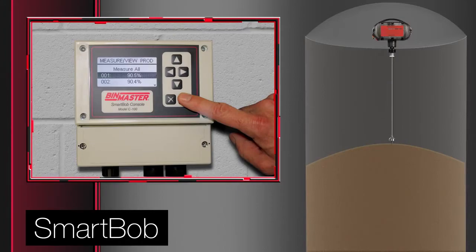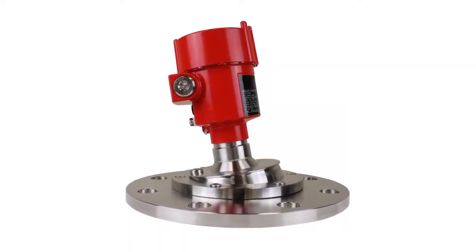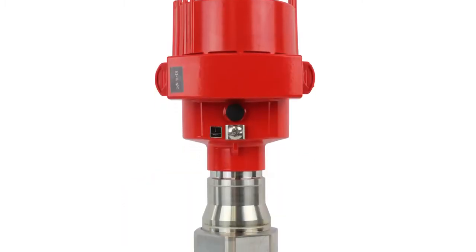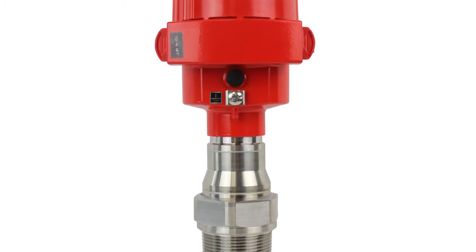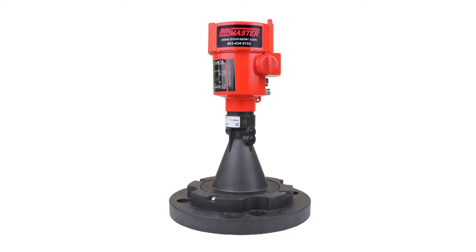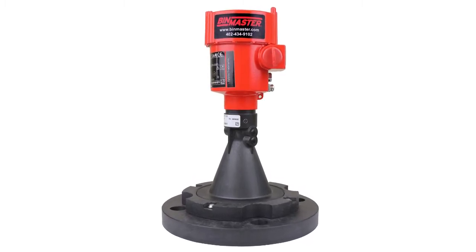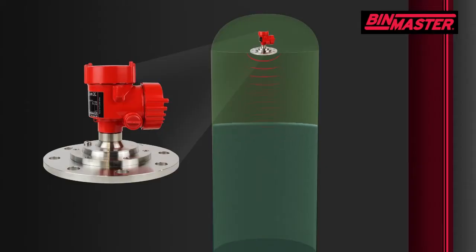The non-contact radar right behind me will start about $2,000 and go to about $3,000 depending on how you set up the sensor. The nice thing about that, as I mentioned before, is it's kind of our silver bullet right now. It can be applied into a lot of bulk solids measurements, and we rarely see any problems with it. You don't have to worry about dust buildup. Smart bob, you do have to maintain it. It's an electromechanical device, where the non-contact radar is completely electronic and you don't have to do anything with it.